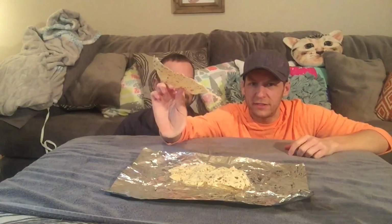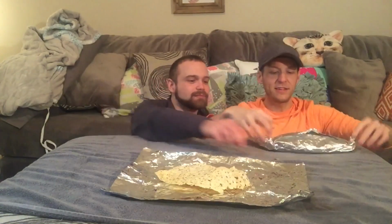Oh, this is the appetizer. I forgot they give you these. This is the flat tortilla bread. It's very crispy. I call this Indian Doritos, even though I'm sure it's not technically called that. This, I bet you, is the naan, the Indian flatbread. Oh yeah, that's the naan.